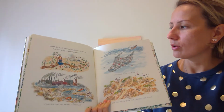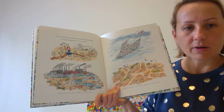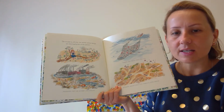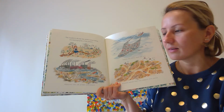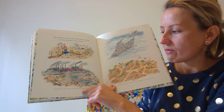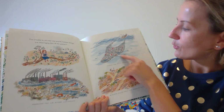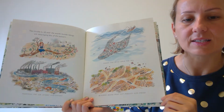The trouble is, all over the world, human beings are destroying bits of the pattern. Remember when I spoke to you earlier about human beings taking too much from planet Earth and not giving enough back and looking after it? Well, these are some of the ways that we are destroying our planet and the pattern of our planet and how everything depends on one another. Poison in the air, rivers and oceans with all the fumes and all the rubbish. Taking too much from the sea, or building roads that cut forests into pieces.